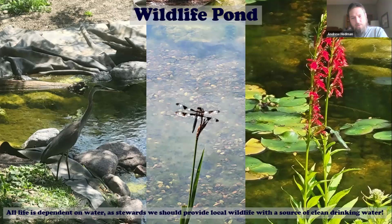And on the right, we also have hummingbirds. Hummingbirds are another natural predator of mosquitoes. A lot of people don't know that. They do eat insects. So that's another reason why we have fewer mosquitoes now than we used to.